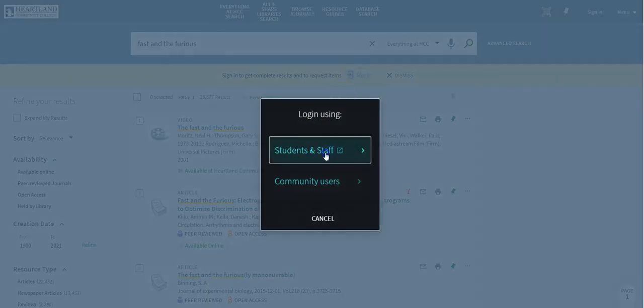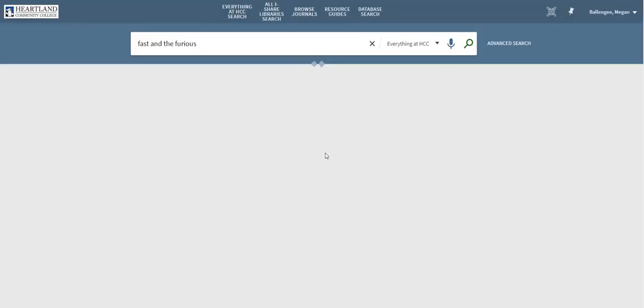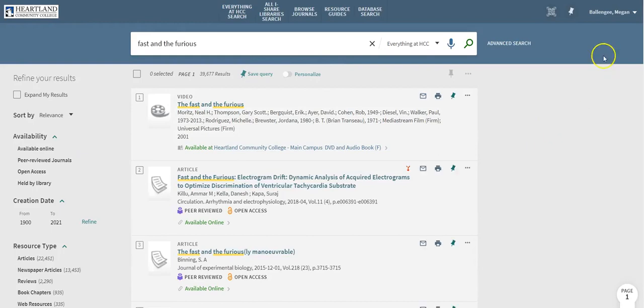If you click that, choose students and staff, and it will log you in with your Heartland credentials. Now you can see my name is in the upper right-hand corner. This is also how you can check your account.